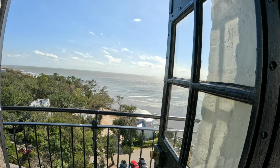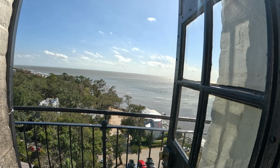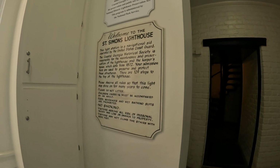Whew. I was a little iffy up here. I'm scared of heights. Coming down is a lot easier. 129 steps. It doesn't seem like much, but you get a pretty good burn.